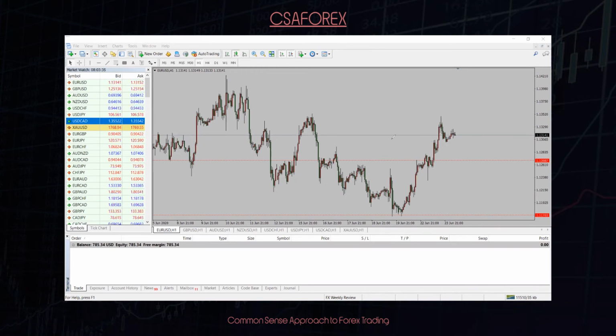And for Euro USD, what we're looking at here is an area of interest to buy when it gets here for a buy, and then we take it higher, right? So let's see how that goes. We're just going to wait patiently for the market to retrace, right? Everything has to do with patience at the end of the day, right?